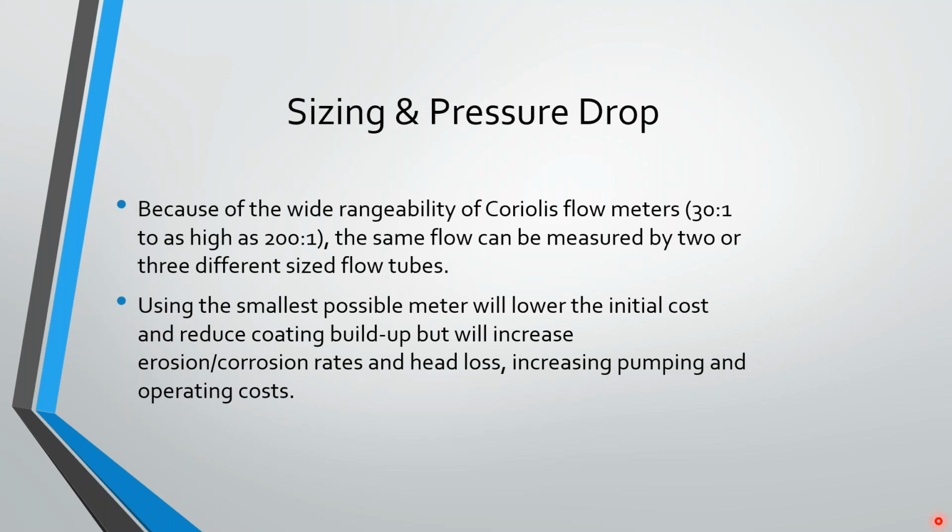The same flow could theoretically be measured by 2 or 3 different size flow tubes. So we do a sizing and we come up with 3 different sizes that could handle our particular range. So using the smallest possible meter that will handle your range will lower the initial cost and will reduce coating buildup, but it's going to increase erosion and corrosion rates and head loss, which could lead to increasing pumping and operating costs. So it's a trade-off, right? You have to take a look at what is the best option here. Is the amount of money we're going to save on using the smaller meter going to be offset because of our pumping costs that are going to go up significantly over time?